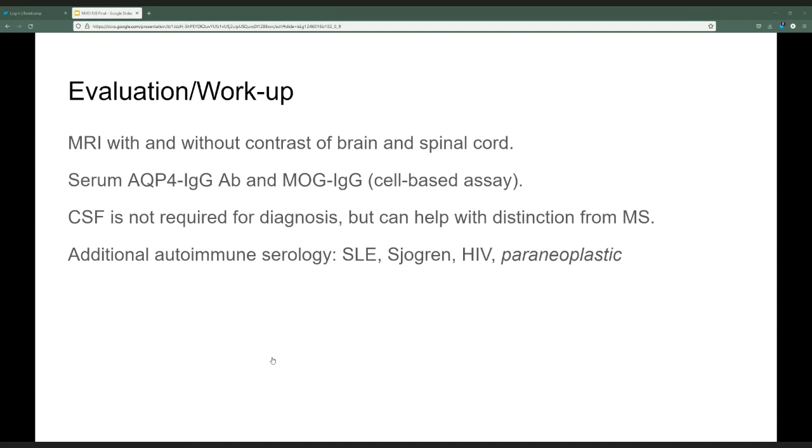As far as the evaluation and workup of these patients, an MRI with and without contrast of the brain and spinal cord is going to be necessary. When I'm thinking about the evaluation, there are a lot of times when these NMO cases, especially the ones that I continue to read about, kind of hit you over the head with these patients with a fairly severe myelitis or fairly severe optic neuritis. And so I don't think the MRI should come as a surprise.